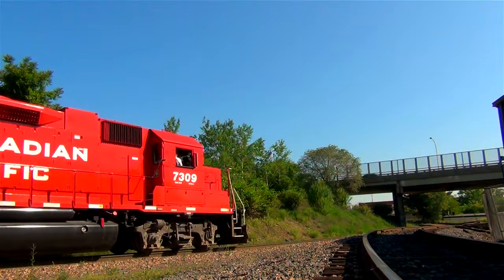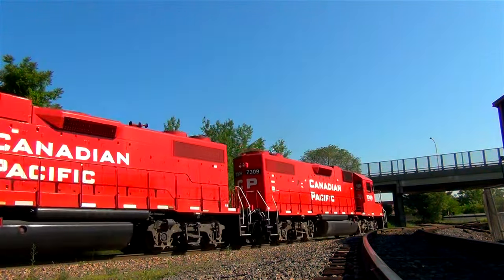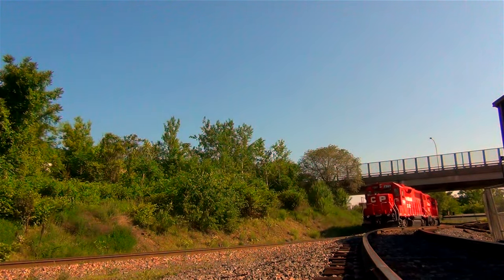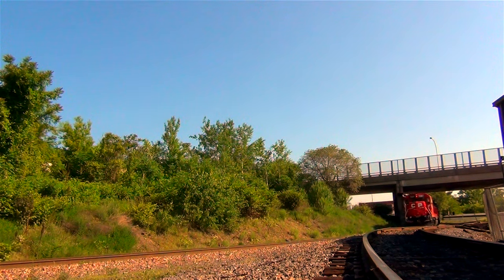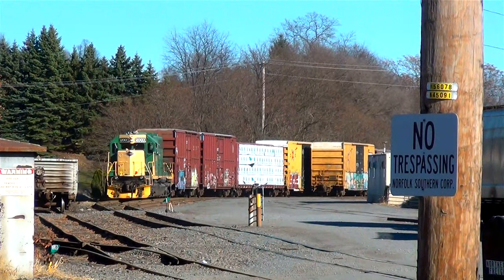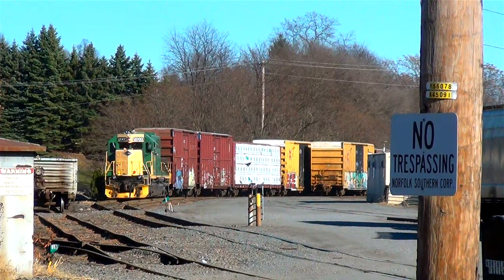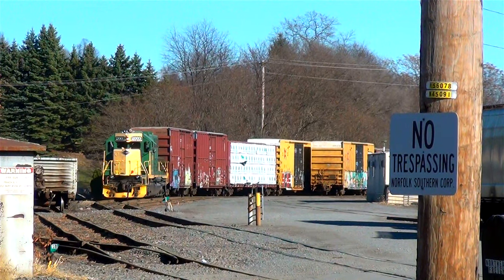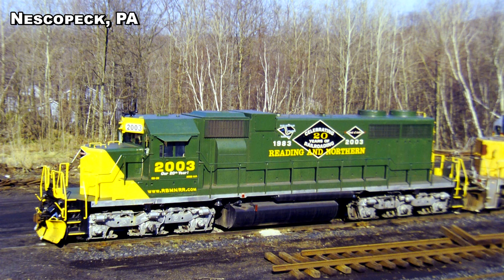Two Canadian Pacific GP38-2s run light to rescue a disabled train 458 on May 28, 2015. Like most of EMD's offerings, the GP38 had a six-axle variant such as the Reading and Northern 2003 shown working Taylor Yard on November 30, 2015. 2003 is also notable as once having an elaborate 20th anniversary paint scheme back in 2003, hence the locomotive number.